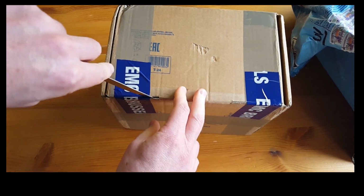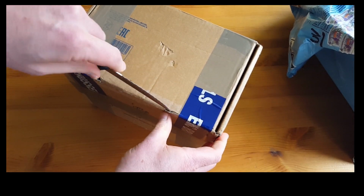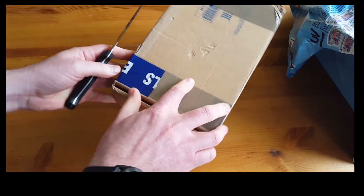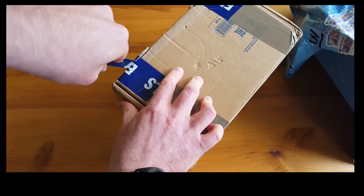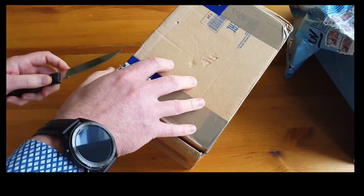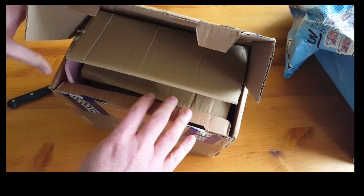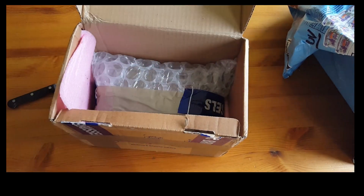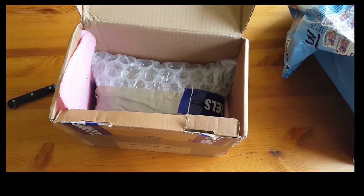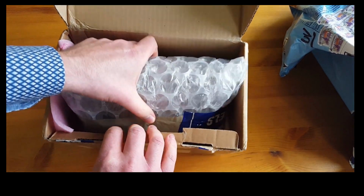Again, you can see they have opened it. See what's in it. They sent me a letter because they want to know what's in there. So I told them it's an old graphics card from 2003, and it's worth 20 euros. Otherwise I had to pay taxes if it was more than that. So, let's see.